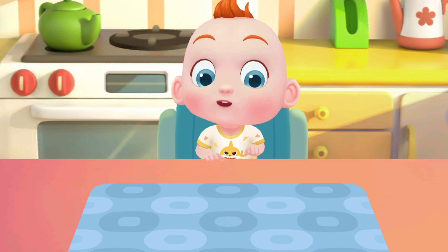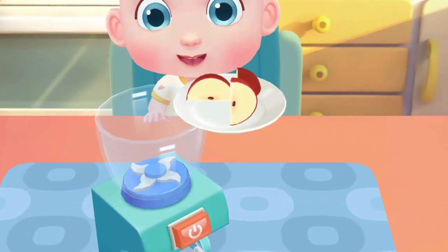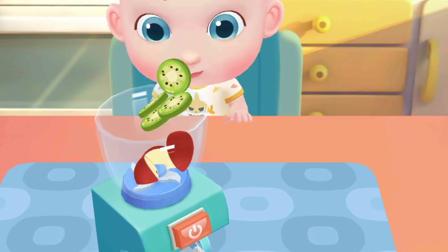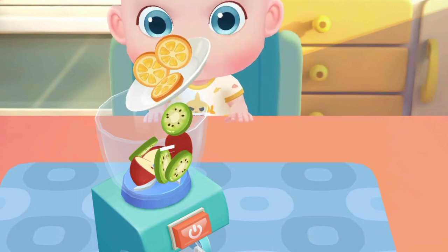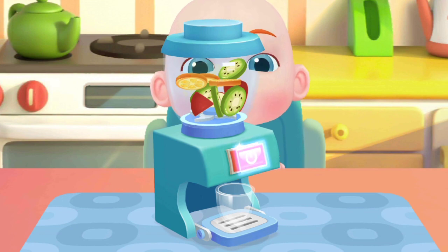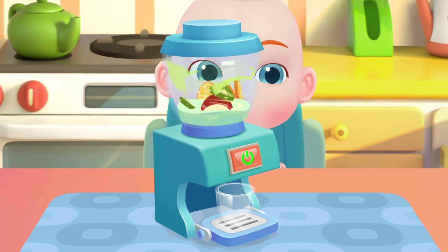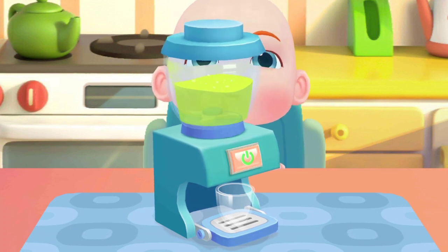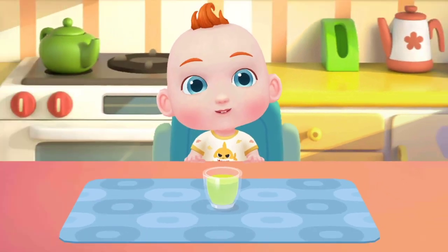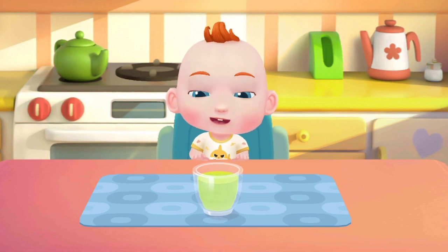Juice! Juice! JoJo wants to have some juice. Let's make a glass of juice. Apple. Kiwi fruit. Orange. Is ready.